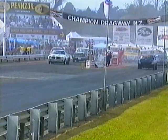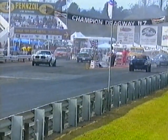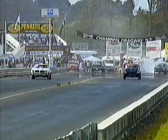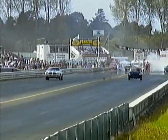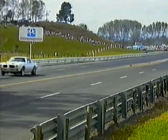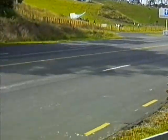Into Ryco Filters Quick Street now, and in the left lane, Cameron May in the Pontiac Firebird, whilst in the right, it is Dean Mitchell. Dean Mitchell in the 1970 Chevy Nova. This is the side for 5th and 6th in the Pro Street. And we will see Dean Mitchell taking the win from Cameron May.